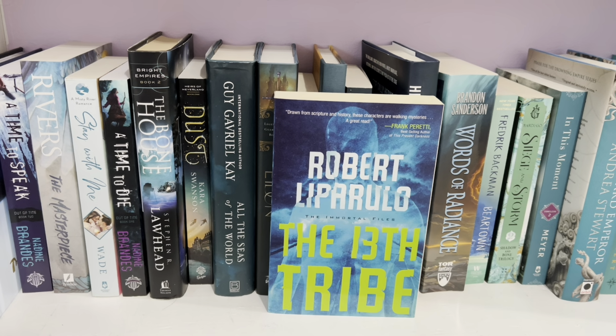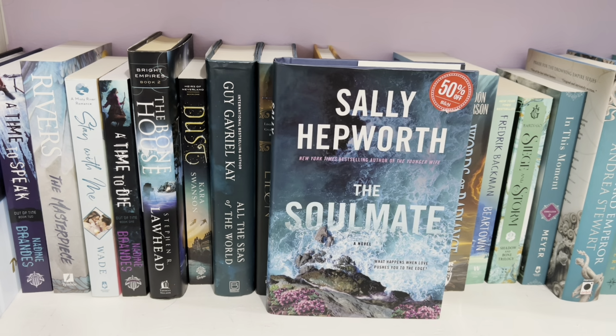The 13th Tribe. This is giving fantastical adult Christian genre bending. Frank Peretti blurbed it, so it has to be good. Looking forward to checking it out. Sally Hepworth, The Soulmate. I read one Sally Hepworth so far, and I just picked up The Darling Girl, so looking forward to reading The Soulmate. I've heard good things about this one.